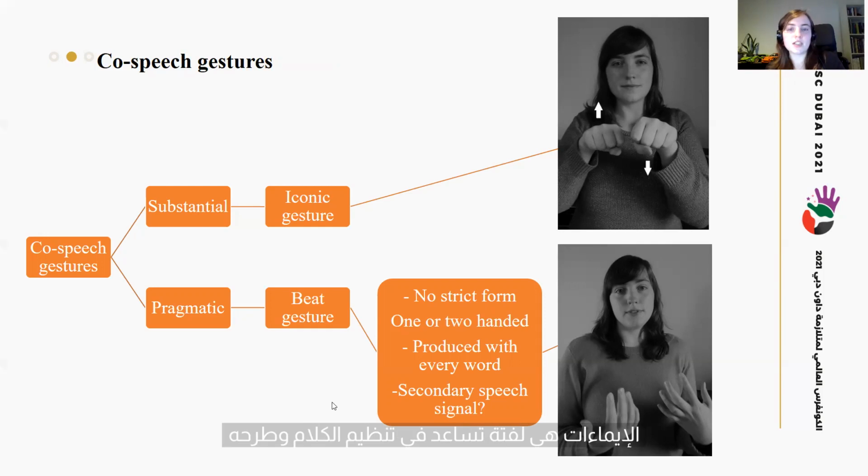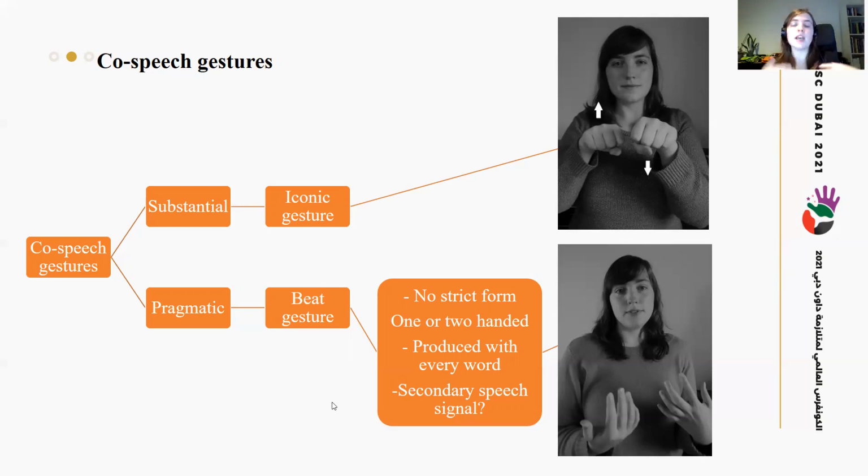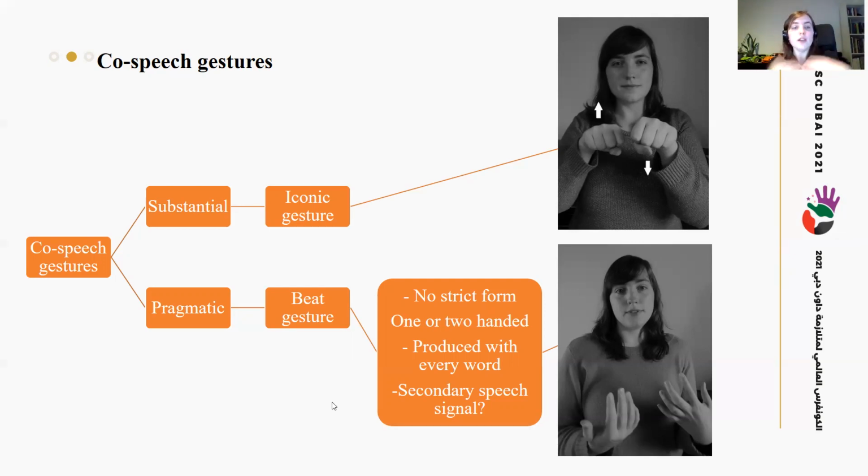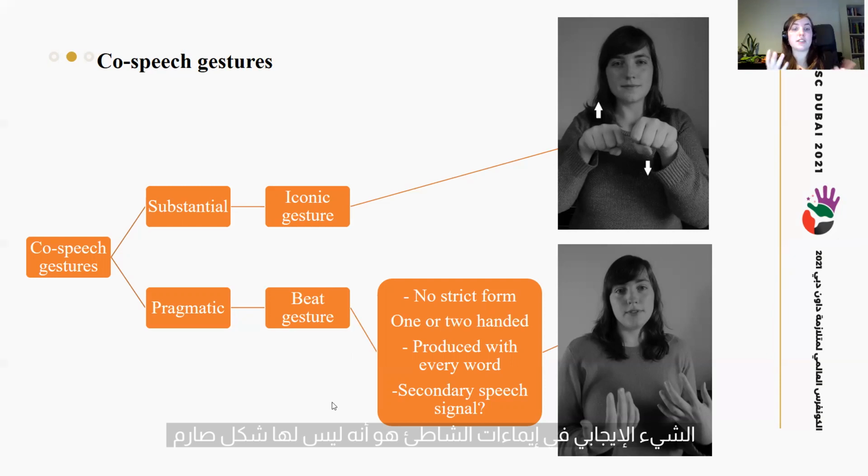A pragmatic gesture is a gesture that helps in structuring the speech and puts emphasis on certain words, as I am doing now, and the most known one are beat gestures. The positive thing about beat gestures is that they have no strict form. They can be produced with one hand or two hands, and you can actually produce them with every word. Therefore, we wanted to see if it could also function as a secondary manual speech signal.